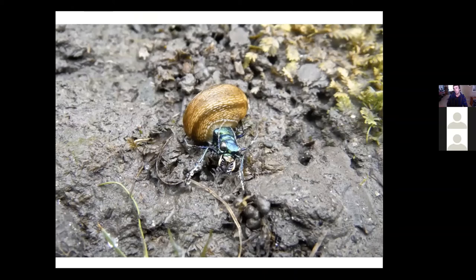In this case, it appears to be a slug cleaning up or digesting this tiger beetle. But then again, the wonder is, how does a slug catch a tiger beetle, which is one of the fastest insects we have around? Again, wonders of nature.